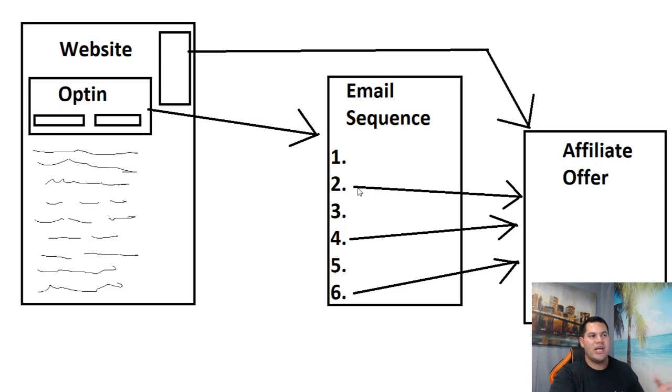So in email 2, you talk about how you're doing it, what you recommend, and then you send them a link to that affiliate offer. You do that again in email 4, and again in email 6. In between, in emails 1, 3, and 5, you're just gaining trust. You're building them up to that affiliate offer. How much does it cost? What can it do for them? Is there a money back guarantee? All that stuff is very, very important. So that is my number 1 key to affiliate marketing success: you must follow up.